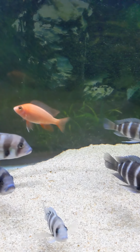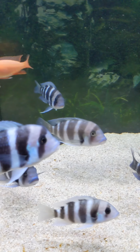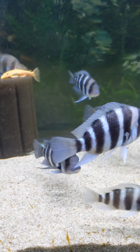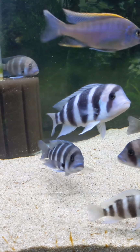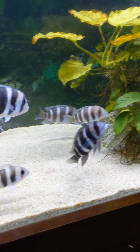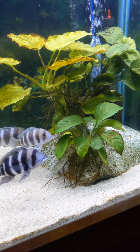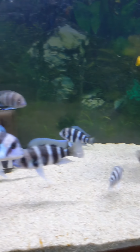I've been treating with Ich-X and salt. I put erythromycin in. I threw one round of General Cure in here. From what I've seen, they look like they're flashing quite a bit, so I think I might have introduced another type of external parasite, maybe a fluke, in here, and that's something I'm going to have to treat also.